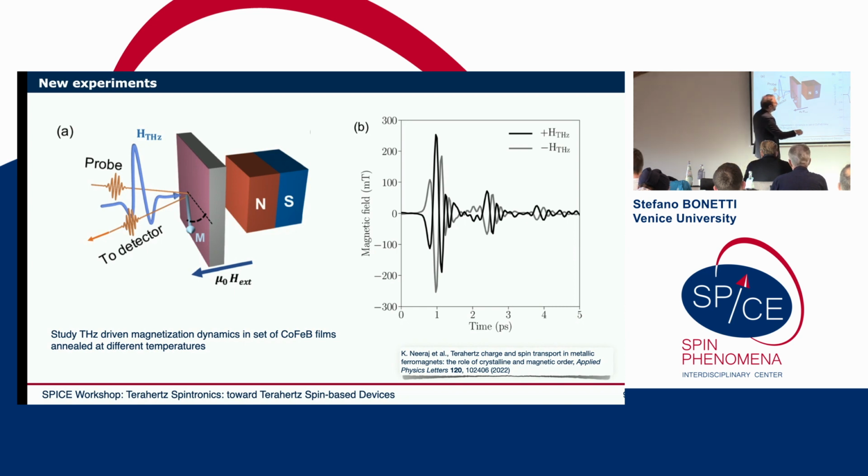When you reverse the field, it looks identical. It's not. It's very similar, but there is some tiny difference. So doing this experiment also requires a bit of care. But it is definitely much simpler than using a tilted pulse front or any generator where you are not in a collinear geometry. With this organic crystal, it's very simple.